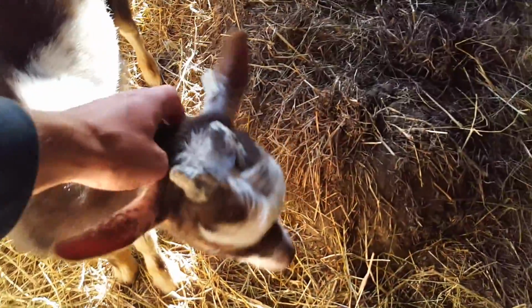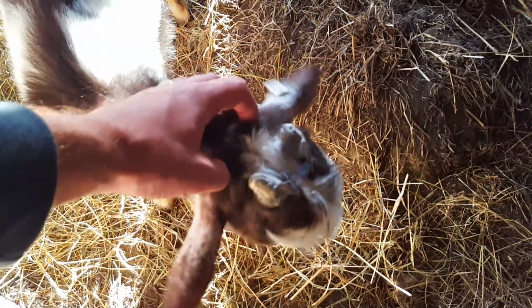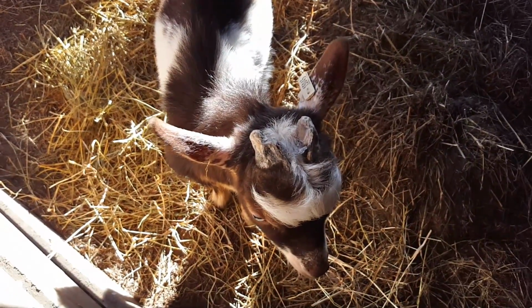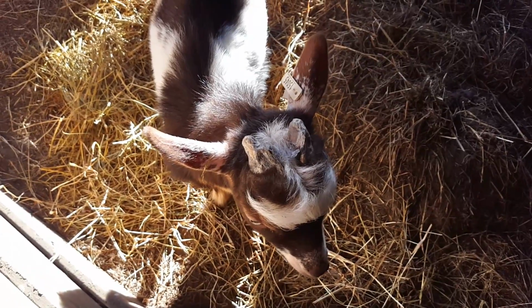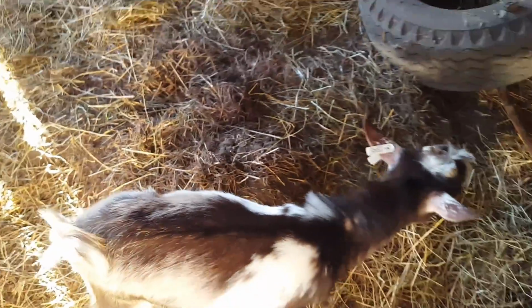It looks like they tried to take the horns off, debudding I think they call it, and he said that it failed, and I guess that happens sometimes, so we'll have to learn how to do that. But he's going to have horns. That's fine. I don't really care, as long as he's not too aggressive with the other goats.